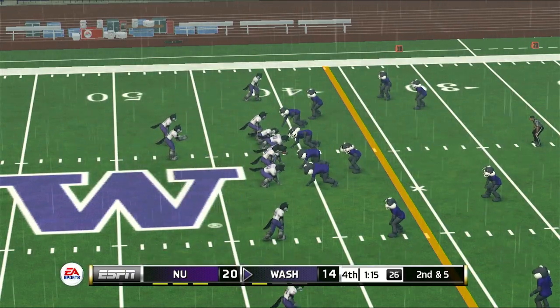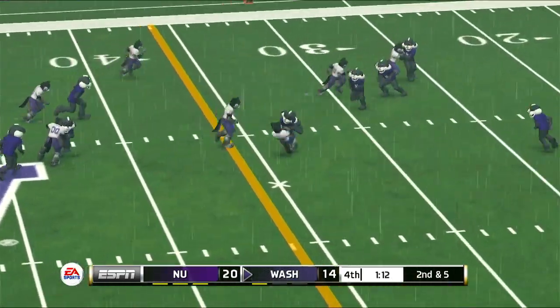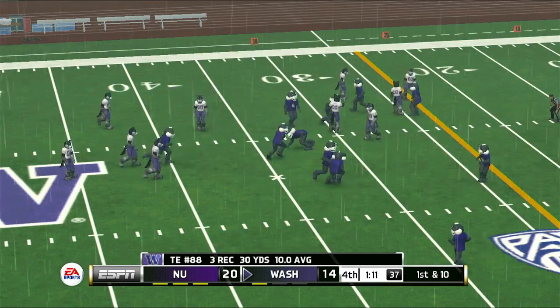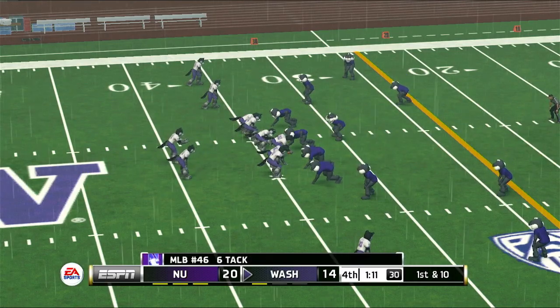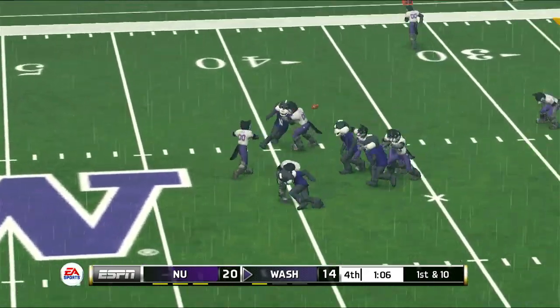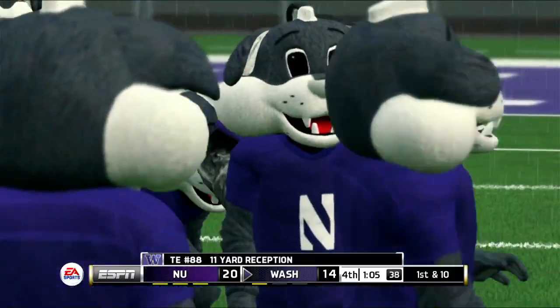Check Mike 46. Got it. Tight end's got the first. And he's immediately tackled. That makes it first and 10. Check 99. Brought down at about the 23-yard line.